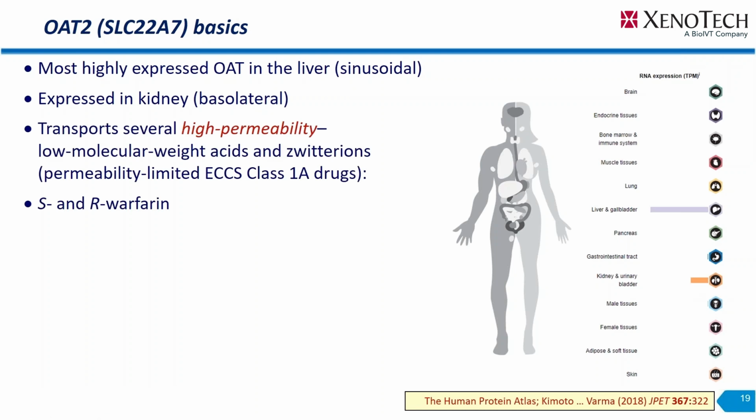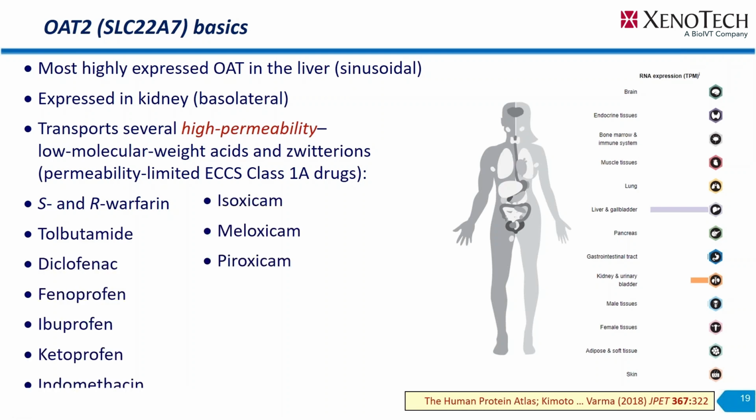And data have come out more recently. There was a paper from, again, Pfizer authors, including Manthan and Varma, in 2018 in JPET, and in some more recent papers mentioning S and R warfarin. There's a differential effect there. Also tolbutamide, and then other NSAIDs, so diclofenac, fenoprofen, ibuprofen, ketoprofen, even going on to some of the oxicams, meloxicam and piroxicam, but even including some of the glitazones and tolcapone and gliclazide.